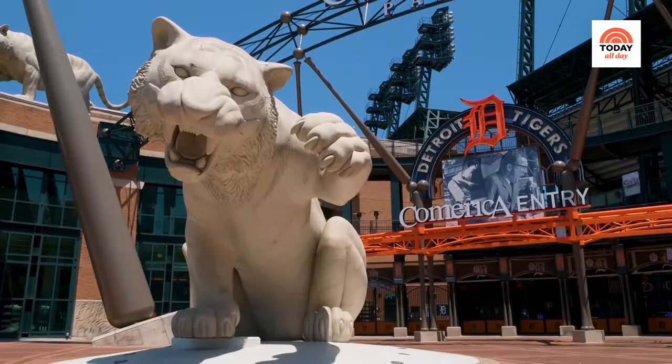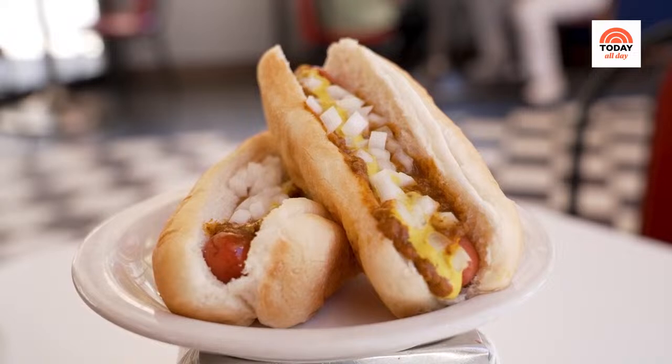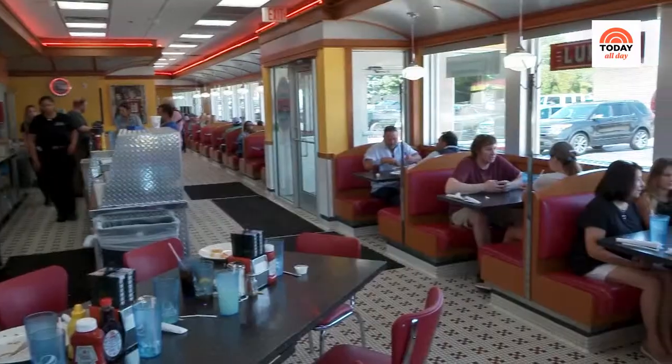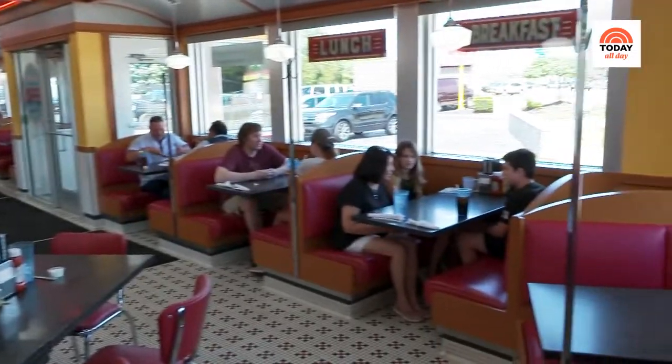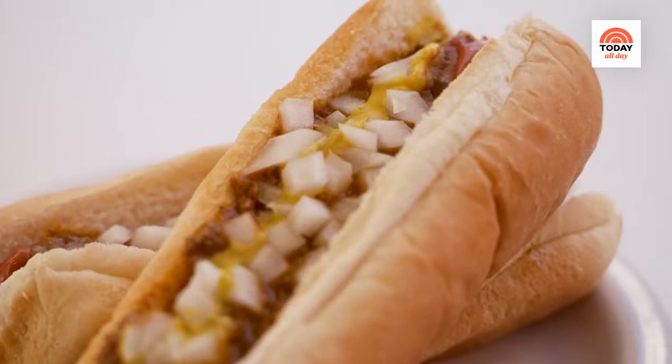When most of us think about Detroit, Motown, car manufacturing, even sports comes to mind. But when it comes to food, the folks here in the Motor City are all about one famous Frank, the Coney dog. And no, we're not talking about Coney Island in New York. In Michigan, a Coney is both a diner to locals and a hot dog smothered in chili, topped with onions, and finished off with a line of mustard.